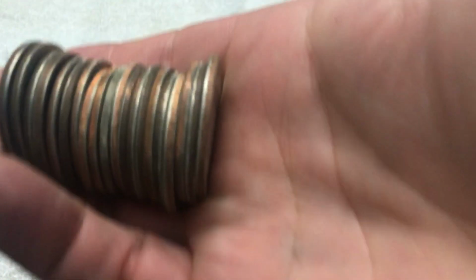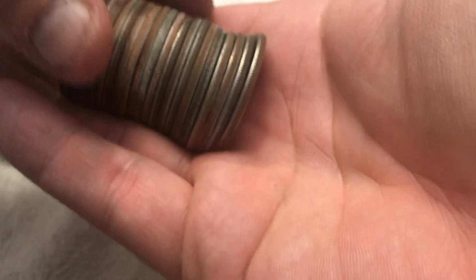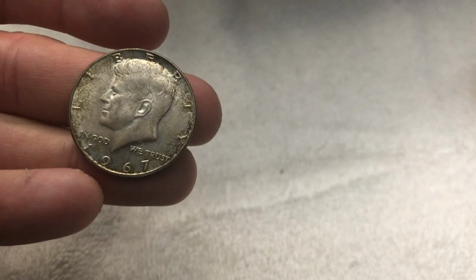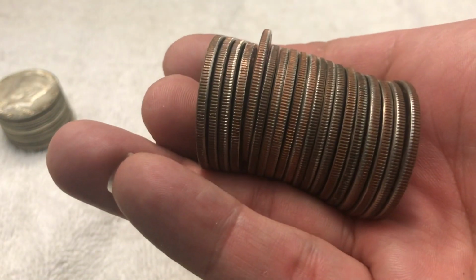All right, let's see. Oh, I think we have one silver. There we have. See how you have that one that doesn't have that reddish color? And it is a 1967. So there we have another one to add to the pile. Another free. I like to call them free. Yes, it costs 50 cents, but I like to call it free silver.